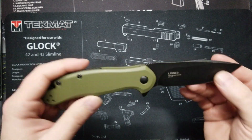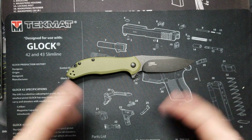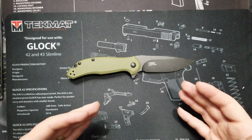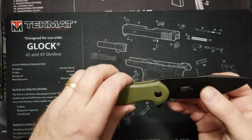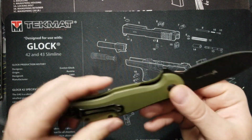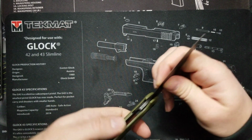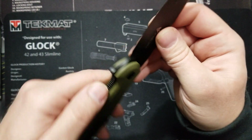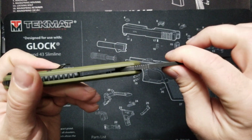But anyway, I just wanted to present this knife to you. It is what it is, right? It's not made in America. It's not a super high-end knife. But for $63, I think you're getting a pretty good deal. You got G10, D2. You got good bushings, solid lock. It locks really, really well. I'm not sure if you can see that, but you can hear that. It's distinct, and it locks really well.